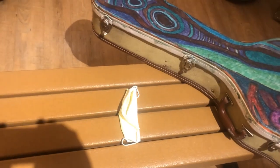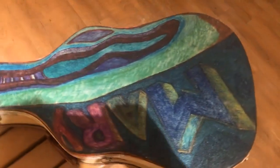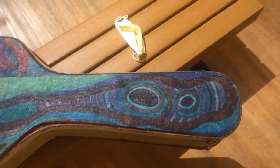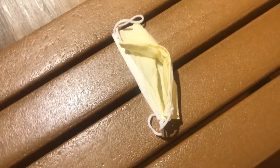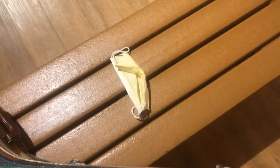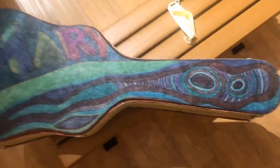So I came into the quiet room. Look at this case. This case. Mary! Mary! And I noticed a biohazard! Quick! Get the hazmat suit! It's a biohazard! It's got the deadliest virus known to man on it. Oh, never mind. Well, look at that case.